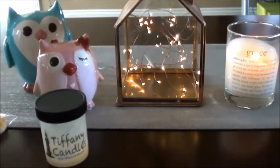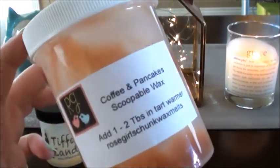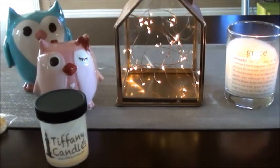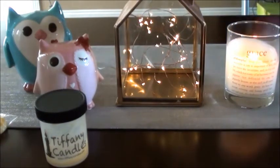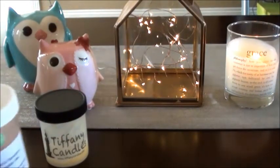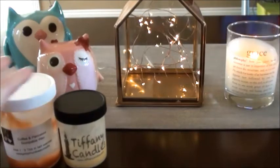So I was trying to get through some Scoopables. I got through coffee and pancakes from Scoopable Tart Wax, and this one was really pretty, if you like coffee scents. Now it smells bad on cold. I'm not gonna lie, it just smells weird on cold. When you get it warmed up though, that coffee really comes out, and then that bakery component. I never think that pancakes smell like pancakes. It just smells like coffee bakery to me, really.